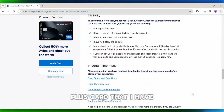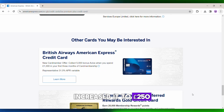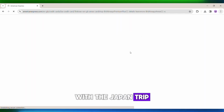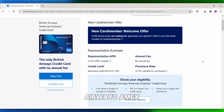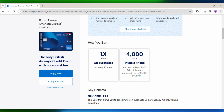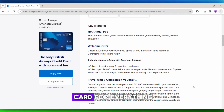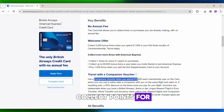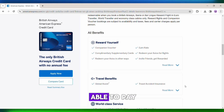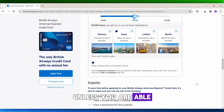The Premium Plus card that I have does have an annual fee. So I think when I bought it, it was a £200 annual fee, whereas now I think they've increased it to £250. For me personally, it was worth it because I've saved way more in flight costs with the Japan trip. If you don't want to pay the annual fee, you can get the normal British Airways Amex card as well. And with that, there's no fee and you still get one Avios point for every pound you spend, and you'll get a free companion voucher if you spend over £12,000 instead of £10,000 on the Plus card. I use my credit card for everything because I want to collect points for every pound that I'm spending. So where possible, I do spend on my Amex and I just pay it in full each month. You have to be able to pay it in full each month because the interest rate is so high. So I would not get this card unless you are able to pay it in full each month.